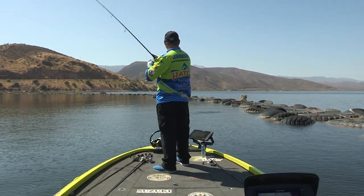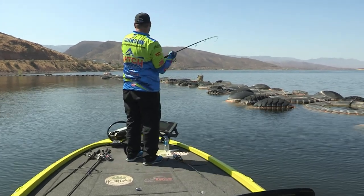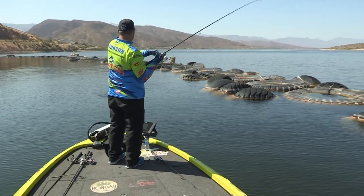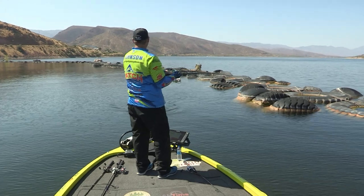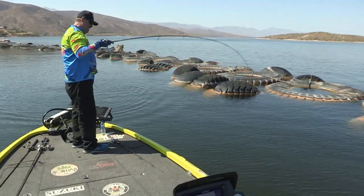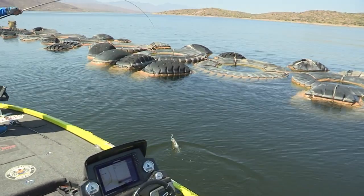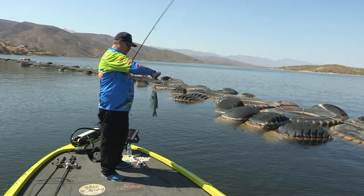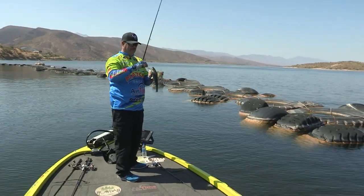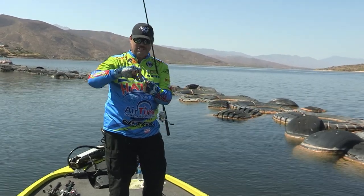Got him that time, by golly. He came up and got that. He got himself a little swim bait. Well, we know what's in here now. Sometimes you can lock into a real good one. They're busting all over the place, these little guys. But they're fun to catch. You can catch them on these little swim baits.